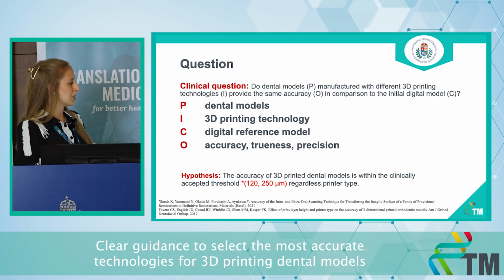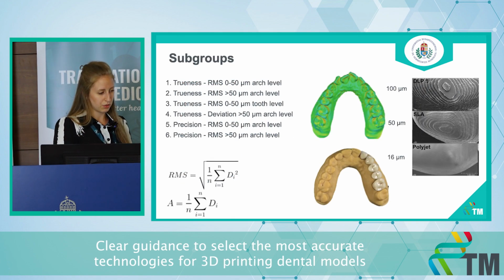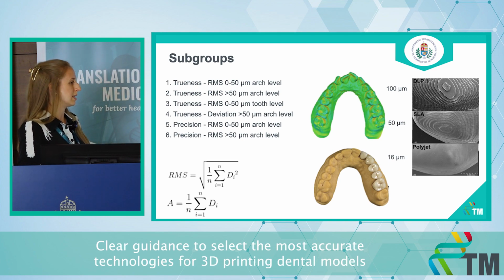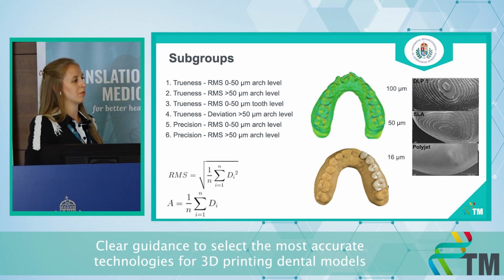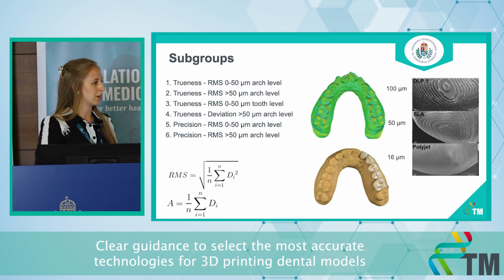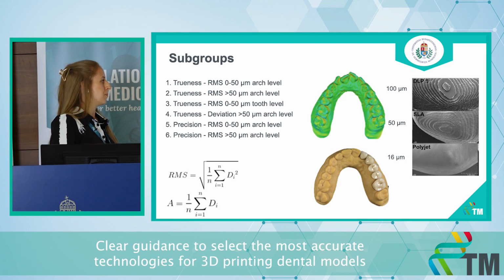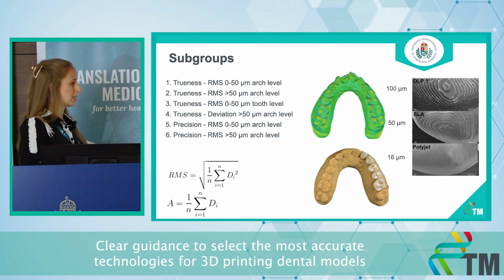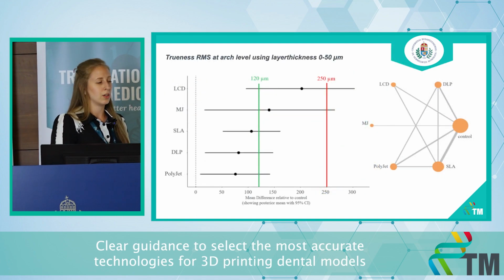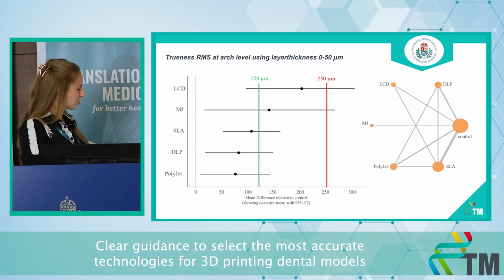So after my selection, I had 11 eligible articles, and based on the heterogeneity of the included studies, a subgroup analysis was needed, and we made that according to those factors which have the greatest effect on the printing accuracy. These are the layer thickness, the model design, the measuring level, and the calculation method. So based on this, we ended up with 6 subgroups. Now let me show you some of my subgroup results.